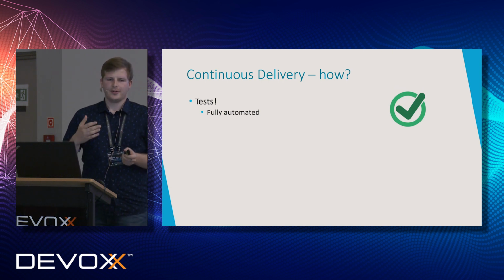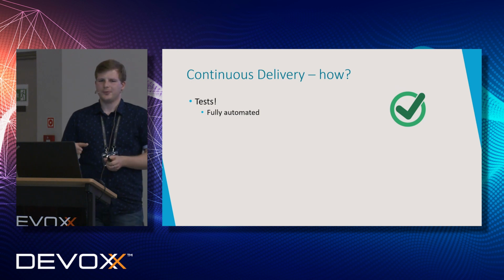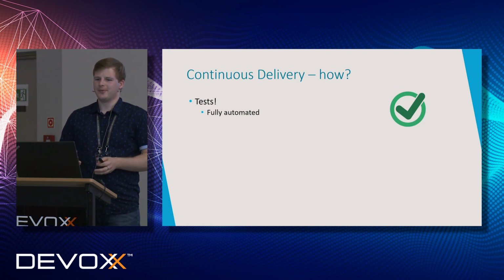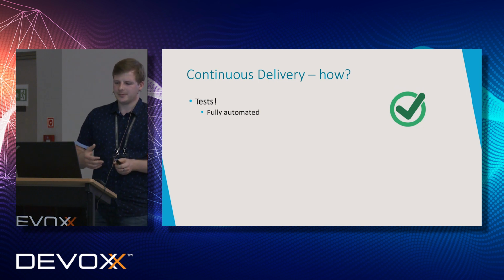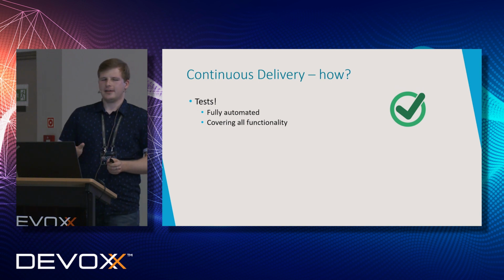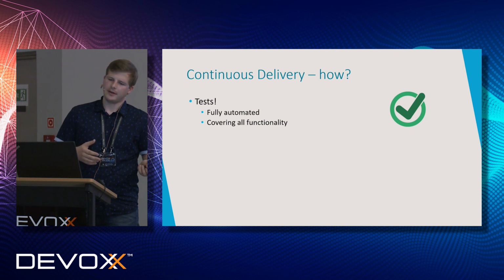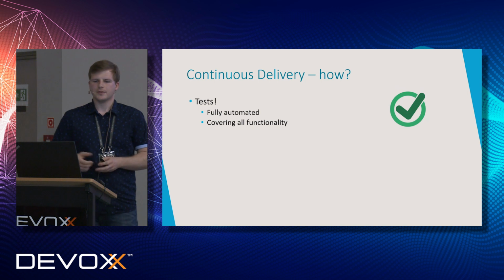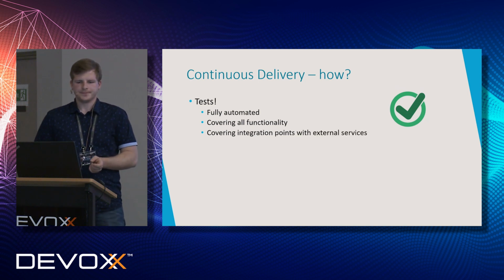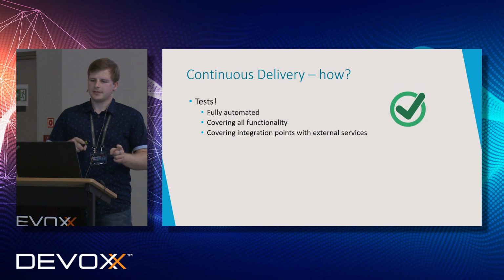Imagine that you're testing your application fully right after each small change merged to master. You would need to have many test people in your company, probably more than software developers. That's why you need to automate your tests. Your tests need to cover all functionality of your software, just to avoid a situation like in my previous company when a new feature broke something that already worked. And of course, tests also need to cover integration with external services.